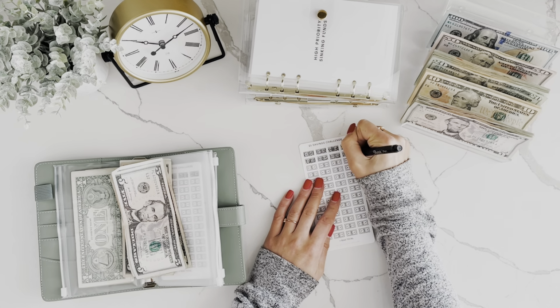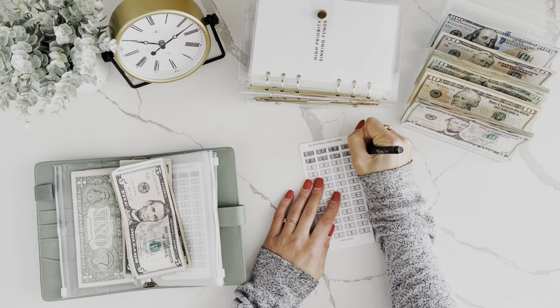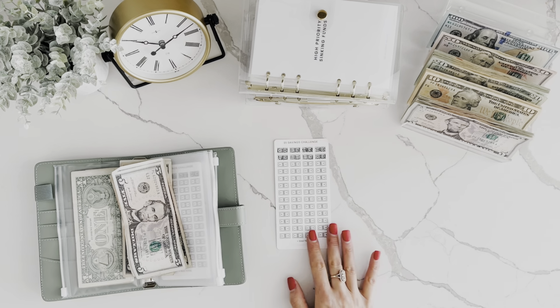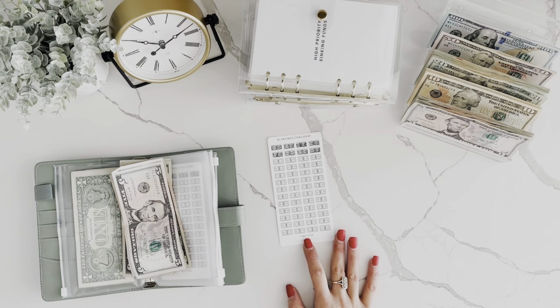And so these are on my website. You can either order them like printed or as a digital download, but when you fill up this entire $5 savings challenge, your total savings is $260.